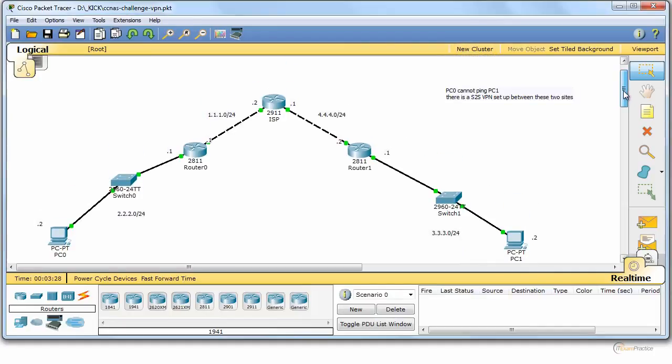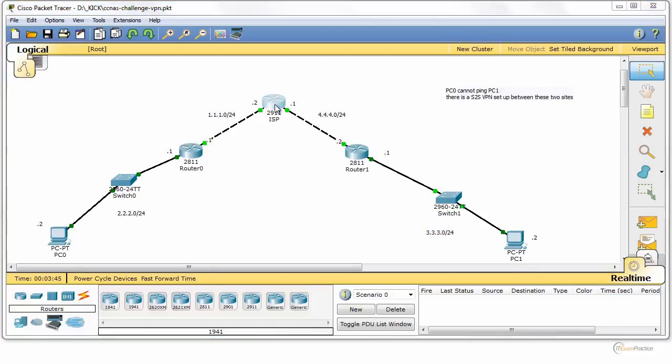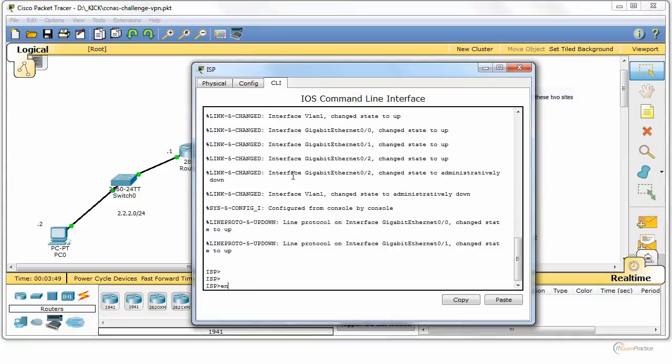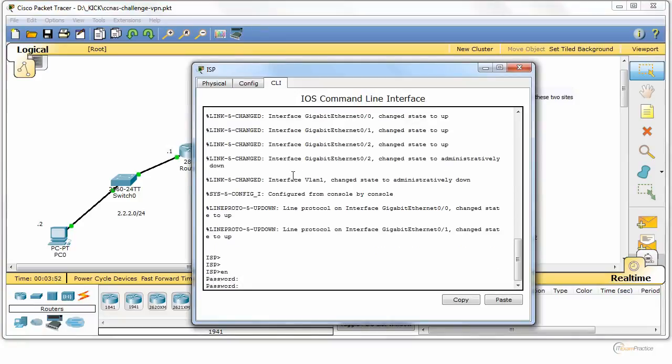We have two networks, two sites here, 222.2.2.0 and 333.3.3.0. There is a site-to-site VPN created between these two routers. You don't have access to the ISP. Well, I think it's read-only access. The enable password now is not Cisco. Try and guess it, by the way, but it's not Cisco.